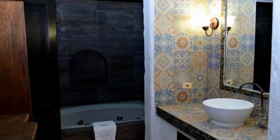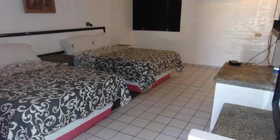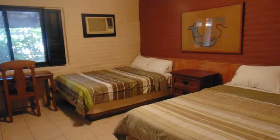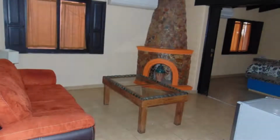Now you are watching a 4-star hotel. The location of the hotel is fine and guests love walking around the neighborhood. There are 4 types of rooms available on booking.com. You can book online and enjoy it. You can see more than 100 reviews of this hotel on booking.com. Its review rating is 6.3, which is pleasing.